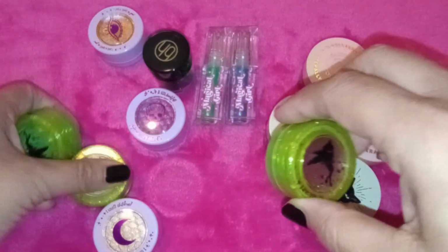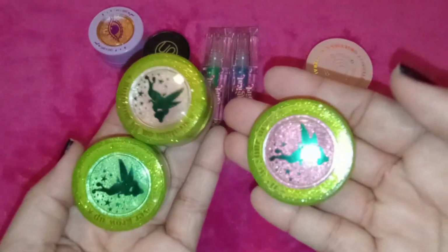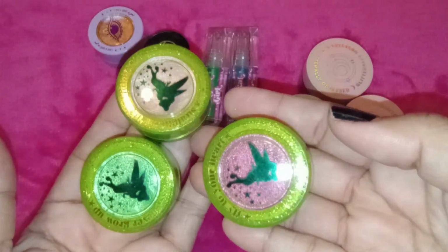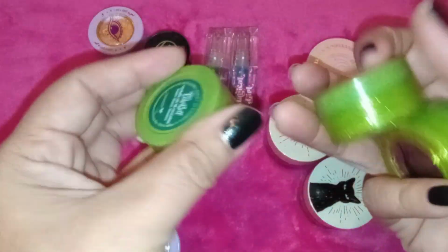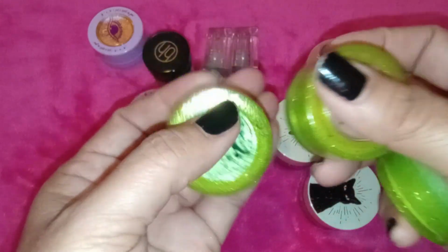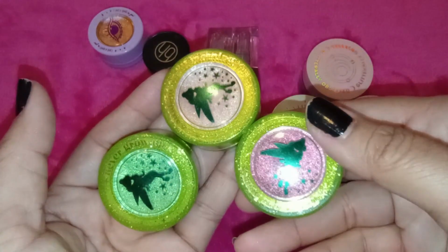These 3 are from the Tinkerbell collection, the collaboration. As you can see, the packaging is so super cute. We have Never Grow Up, Fly to Your Heart, and then Straight Until Morning. So these 3 are going to go into my archive.